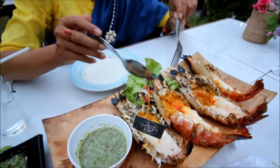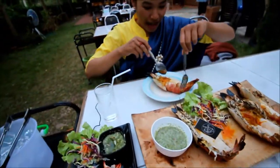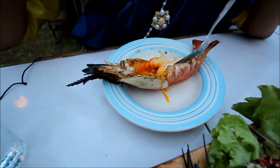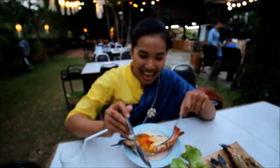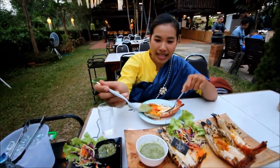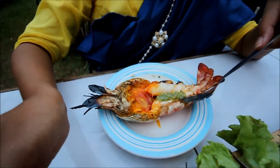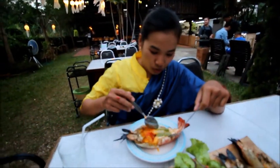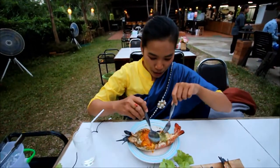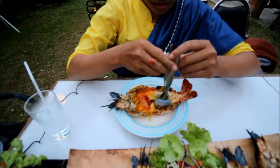Okay, so I'm going to eat the big giant prawn now. The special part is the spicy chili sauce, this one. And you put it on like this. If you like spicy, you put a lot. If you like less spicy, you put a little. And then, oh.